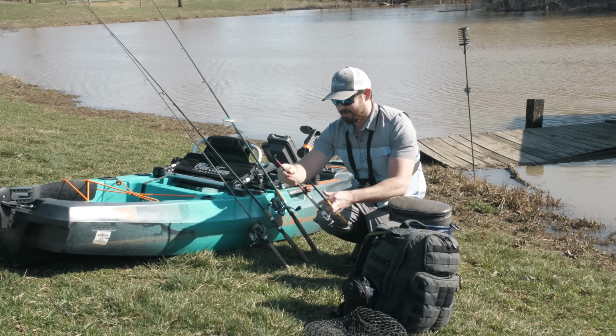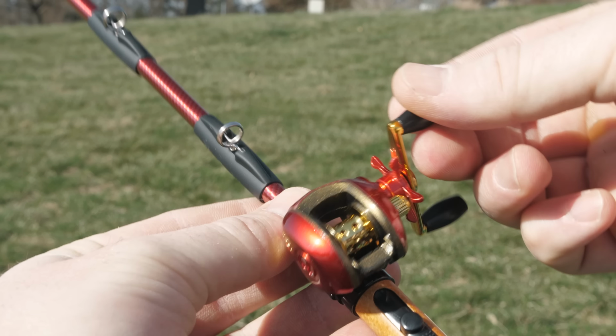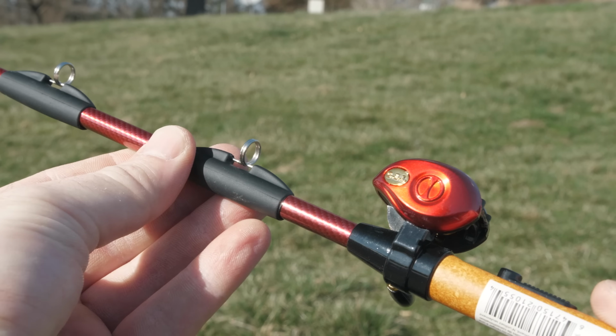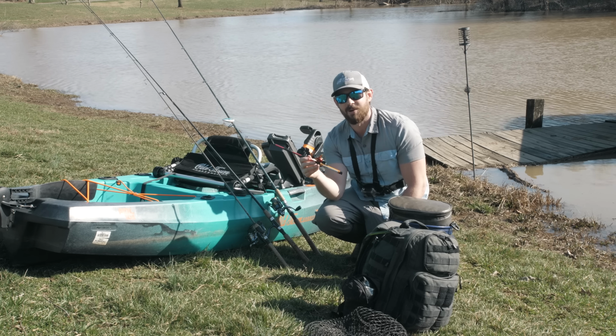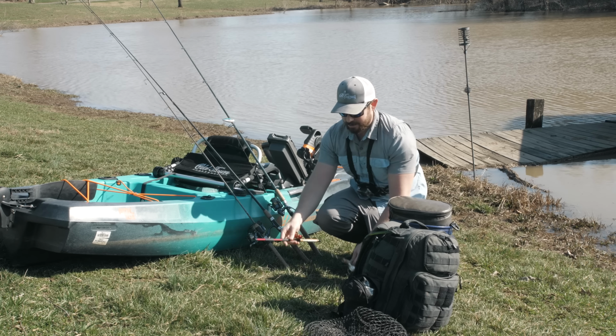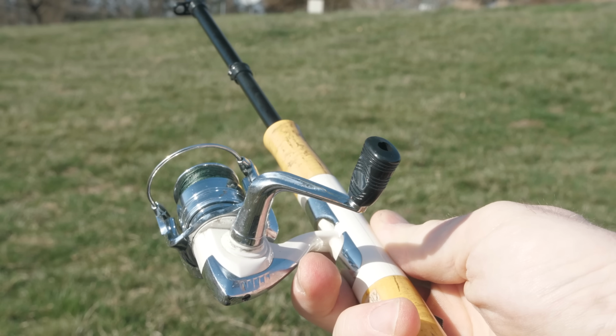I was actually hoping to use this little mini bait caster. I ordered this on Amazon. They advertised it as a working fishing rod, and it is nothing of the sort. The spool actually does not spin at all. So I was very disappointed when I found that out. So we are going to be using this spinning version, which the spool actually does spin.